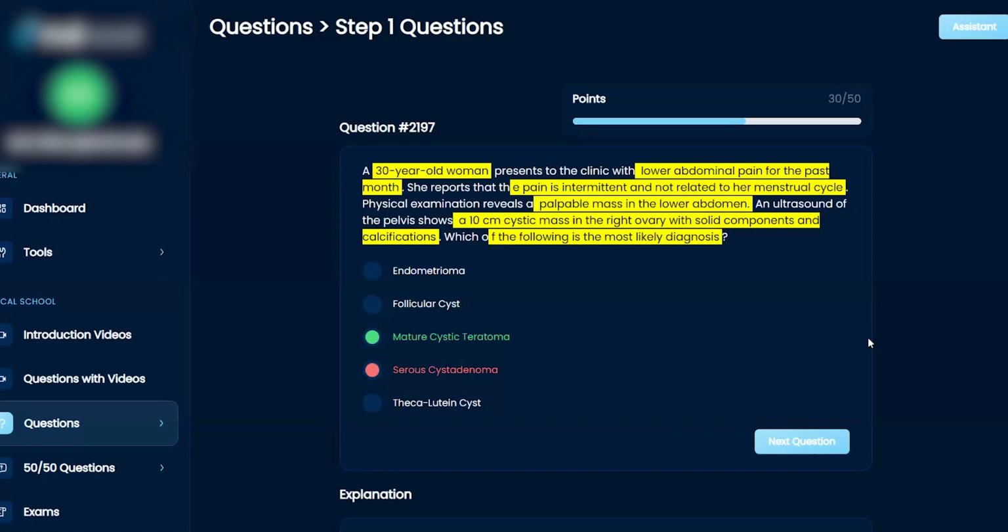So now you're down to a mature cystic teratoma versus a serous cyst adenoma. Okay. So 10 centimeters, big or small? Big. Freaking humongous, right? 10 centimeters is huge. Also, on top of that, it talks to you about solid components and calcifications.